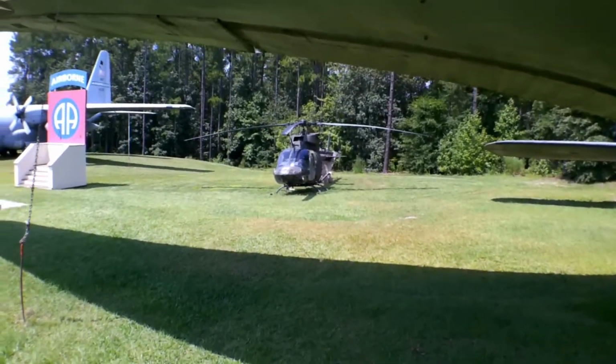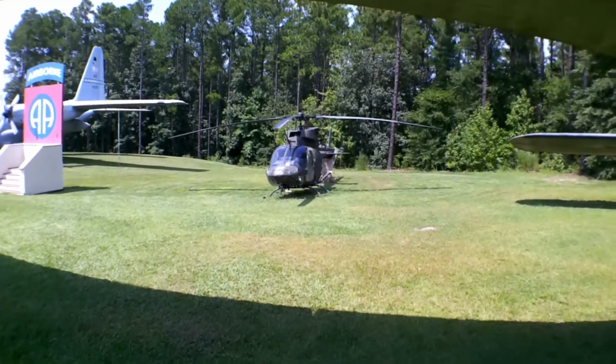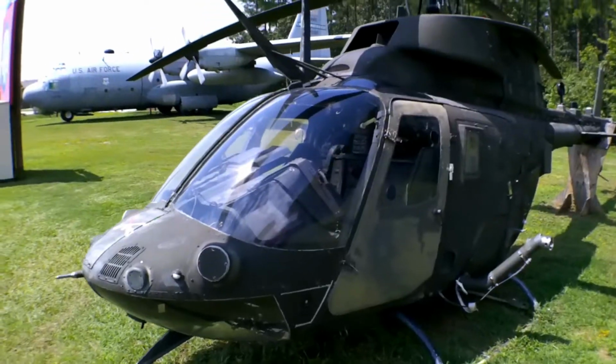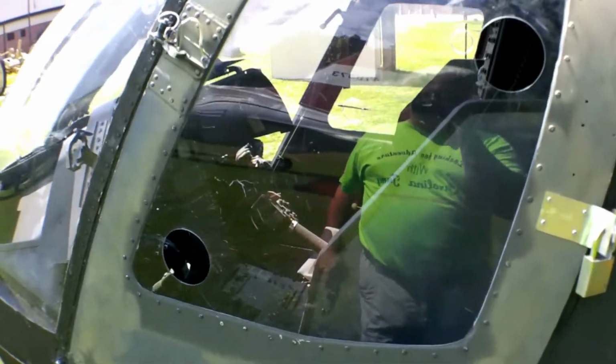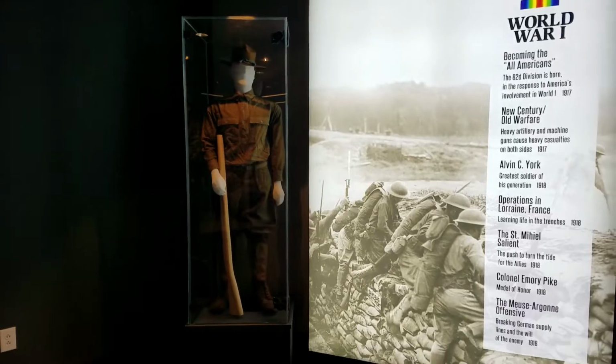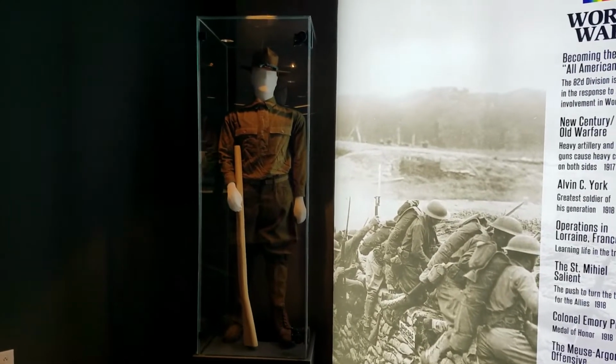A little helicopter. Oh, I want one of these. I'll be able to go everywhere. We're here in the War Museum.